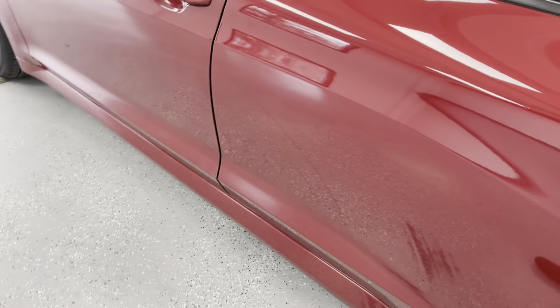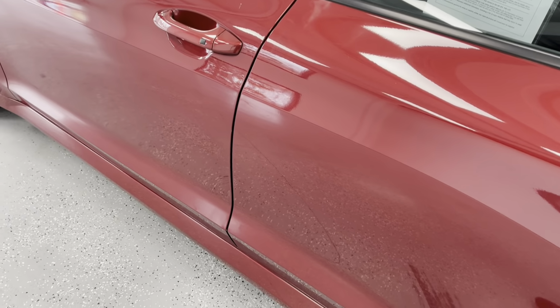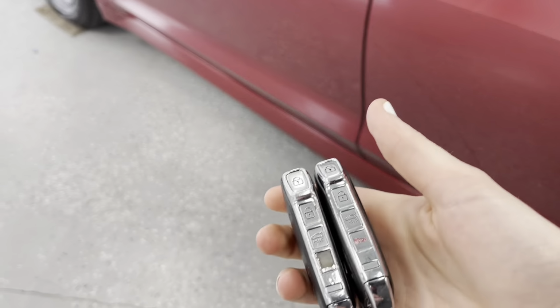I would like to mention that with the purchase of this vehicle, you do get 2 keys for your convenience and to help prevent you from ever getting locked out.